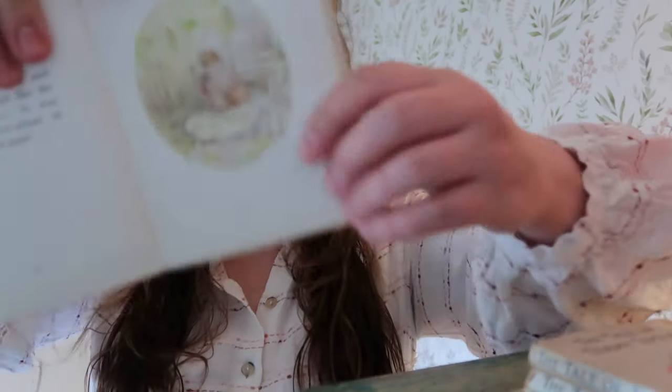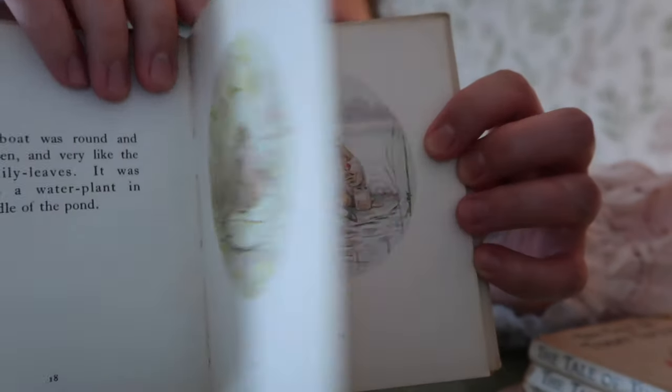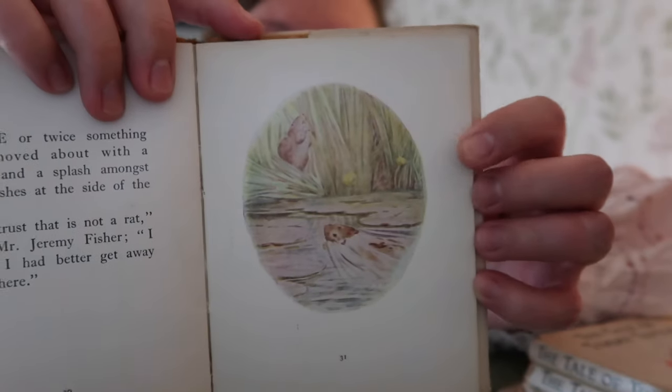I loved Jeremy Fisher when I was growing up. I think there was like a TV show or something, like a children's one, and Jeremy Fisher was in it. I'm sure that I watched that when I was little. Oh, it's gorgeous. Just so pretty. He also reminds me of my dad. I don't know if that's a compliment or not, but yeah, he does. I'm sure my dad wouldn't appreciate it.